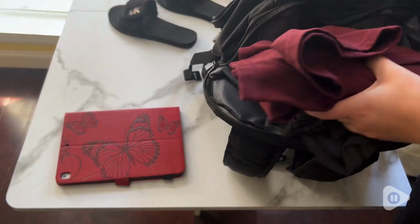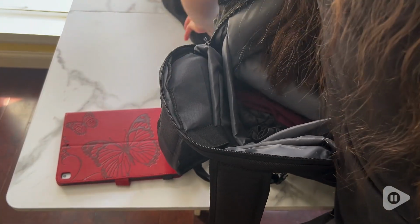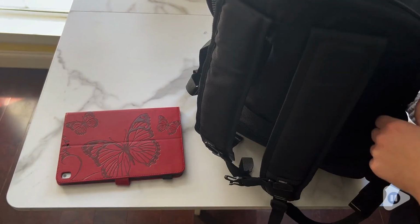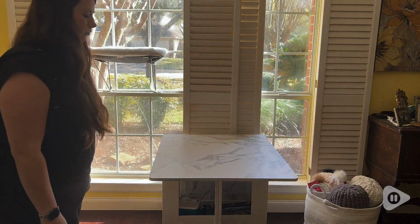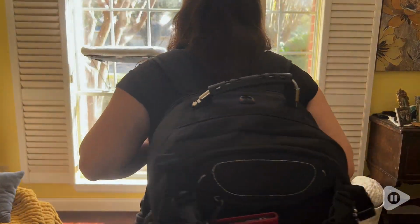It's so heavy duty that I know I'm just gonna have it for years past school, which is perfect for when I'm a practitioner. And I'm also excited to use it when I go camping and hiking, and it's also just perfect for travel. I love how comfortably it sits on my back.